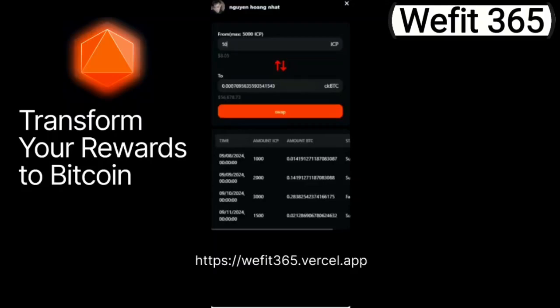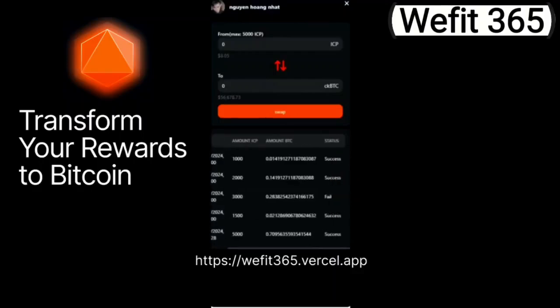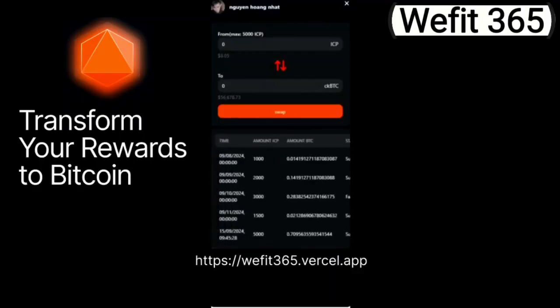4. Convert prizes to Bitcoin. Maximize the value of your rewards by converting your ICP tokens to Bitcoin. Wefit365 ensures you can easily exchange your hard-earned crypto prizes into Bitcoin, giving you flexibility and the potential for greater financial growth.